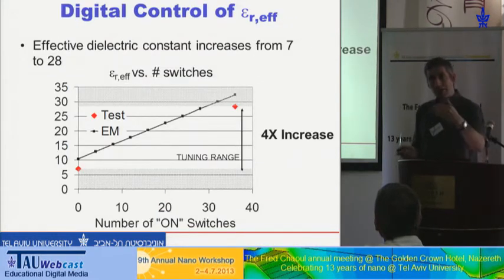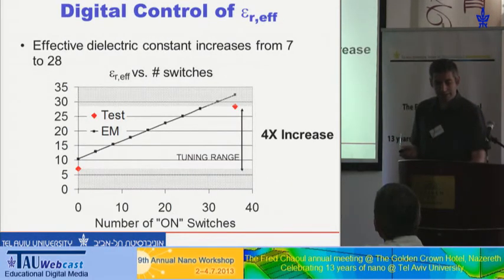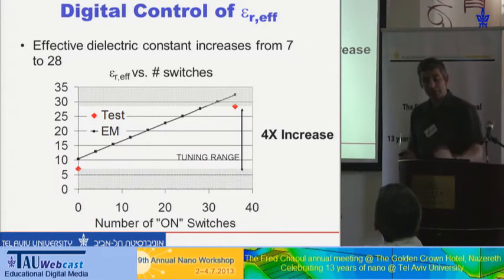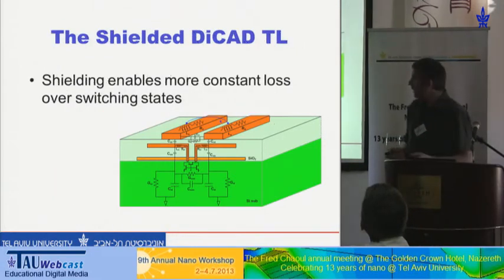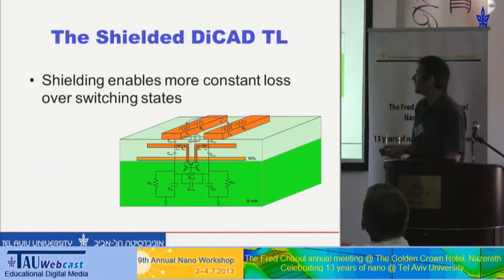And if we have a lot of switches along the transmission line, and each of them is controlled individually, we can actually get steps in the dielectric constant, or the phase velocity, that we have in the transmission line. So we control it in a digital way. We can take it even a step further, with a slightly more advanced structure, where we also have shielding below to shield some of the effects of the silicon substrate. And these are the floating strips that we switch using the transistors.